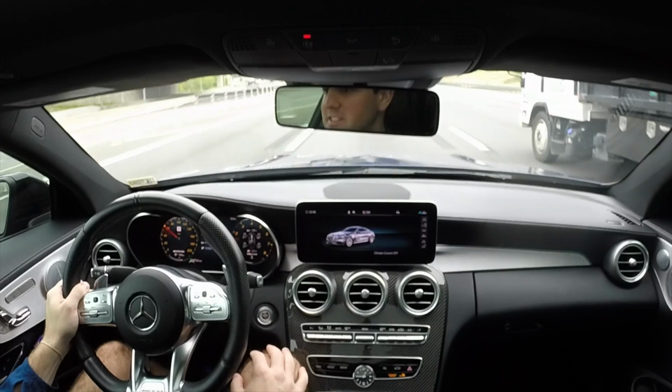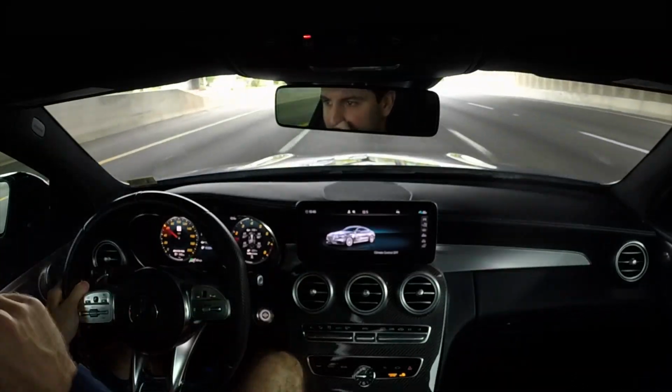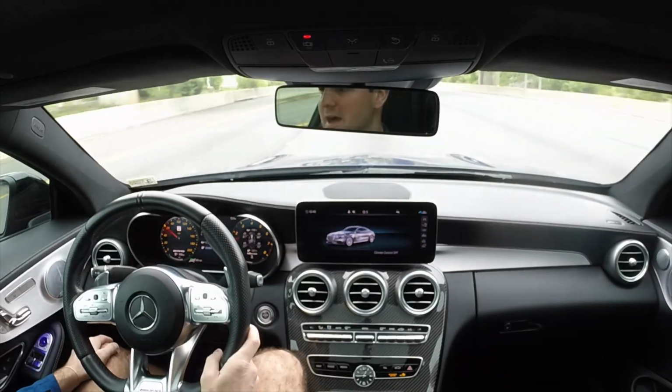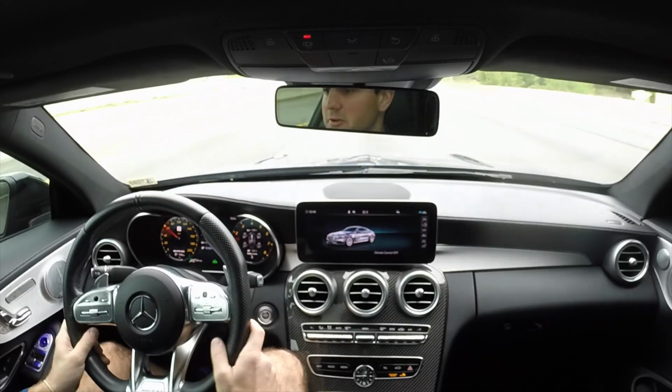Really cool driver assistance features that this car has is lane keeping and auto steer. It's part of the driver assistance package, I believe. So there's 2 buttons on the bottom left here. One has the car in between 2 lane lines, and the other is a little steering wheel emblem.